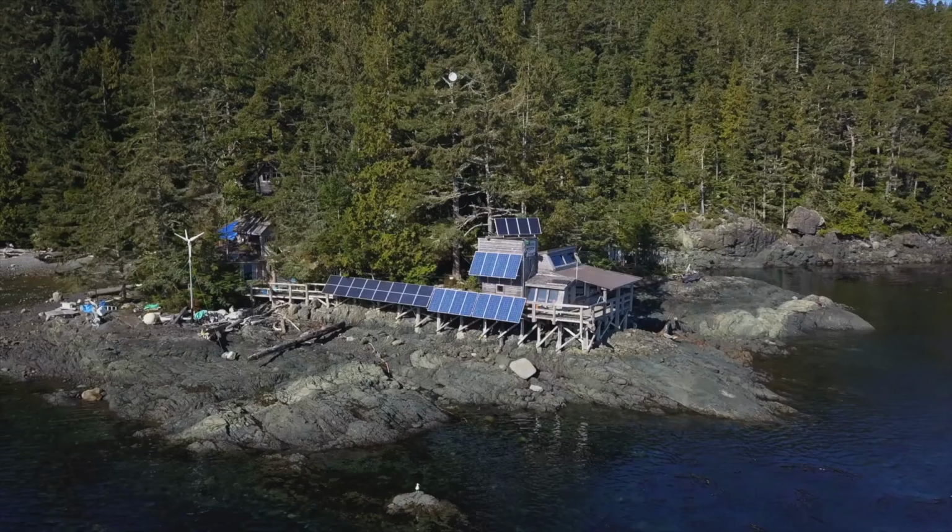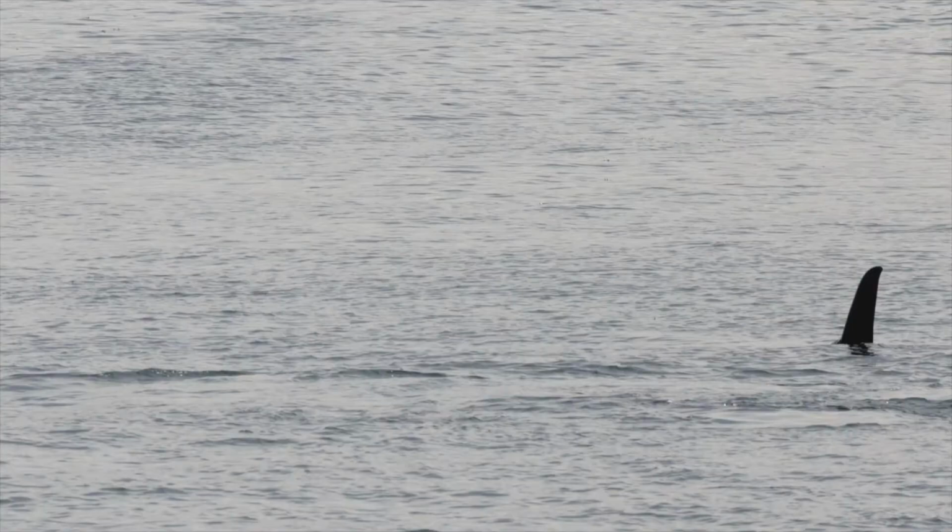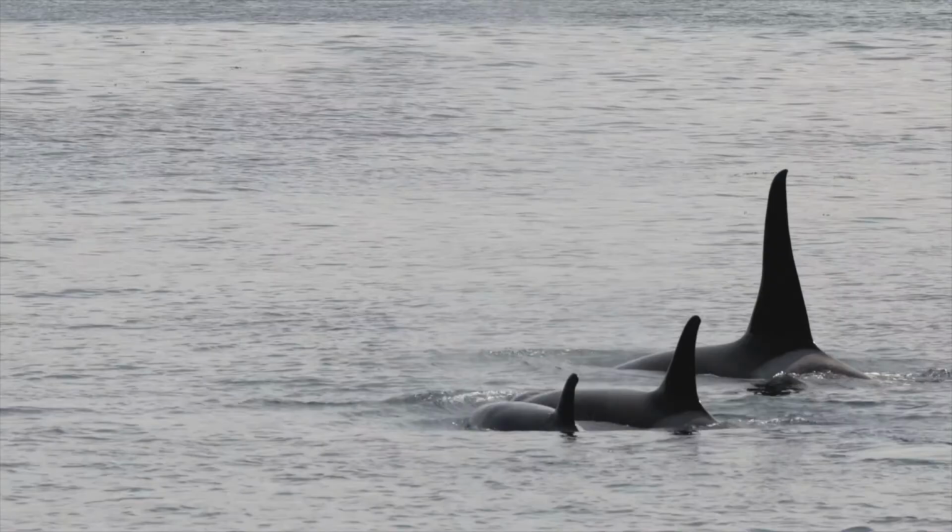Orca Lab is a land-based whale research station on Hanson Island. Its method is non-intrusive as a matter of philosophy, because although we're interested in whales, we don't want to interfere with their lives.